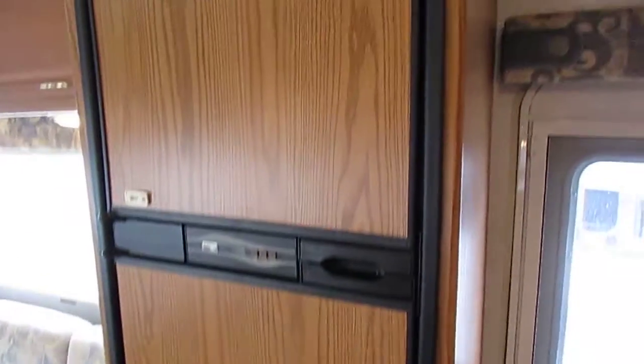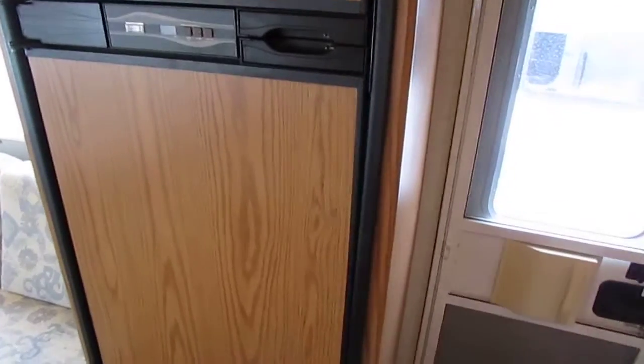Got the 2-way Norcold RV refrigerator freezer. We're going to make sure this works on LP and gas just like it should.